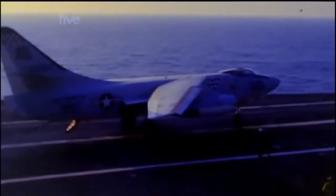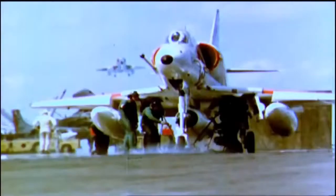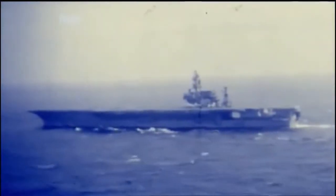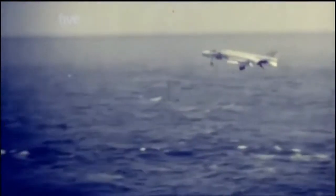This British invention was so good that the American Navy immediately appropriated it. And in 1955, their brand new supercarrier, USS Forrestal, put the ingenious device into practice. It allowed a whole new generation of supersonic fighters and nuclear-armed bombers to land on her decks safely.